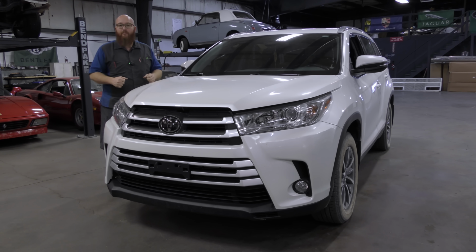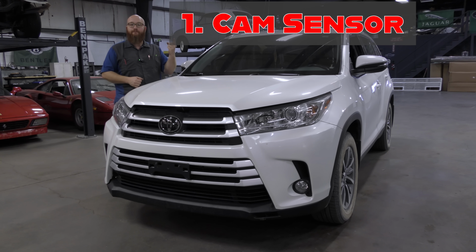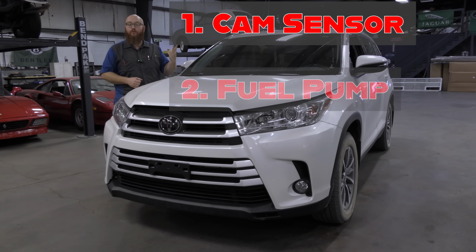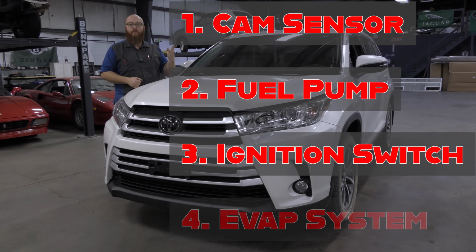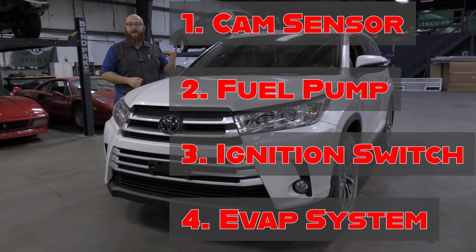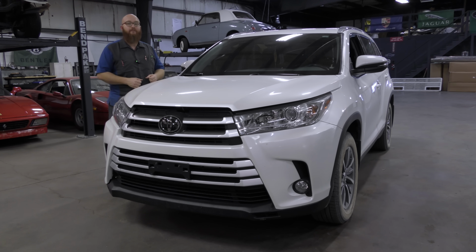So today we're going to play the game again. You guys have been enjoying that lately, so I'm happy to play the game with you. Based on what you just heard and what's wrong with this vehicle, I'm going to list 4 items of what it could be and let you guys decide in the comments what you think it is. Is it 1, a flaky cam sensor? Is it 2, a bad fuel pump? Is it 3, a bad ignition switch? Or is it 4, a problem with the evap system? I'll let you guys decide and let us know what you think it is.